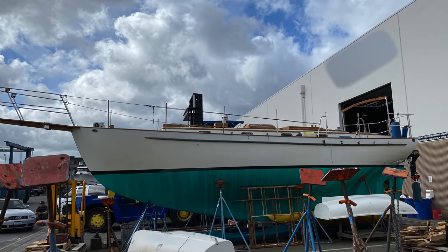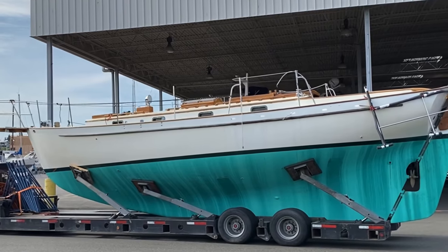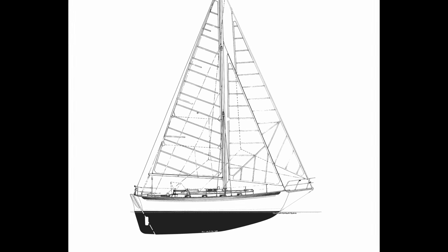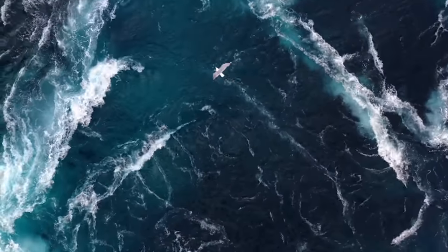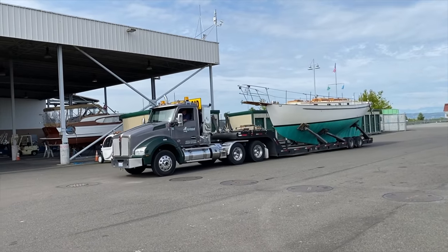And that brought us to this Cape George 36, a gorgeous design that we'd long admired. Built in Port Townsend, Washington, these boats are found all over the world in remote corners, carrying their owners safely and comfortably through whatever the ocean throws at them. But this particular one was in need of a lot of work.